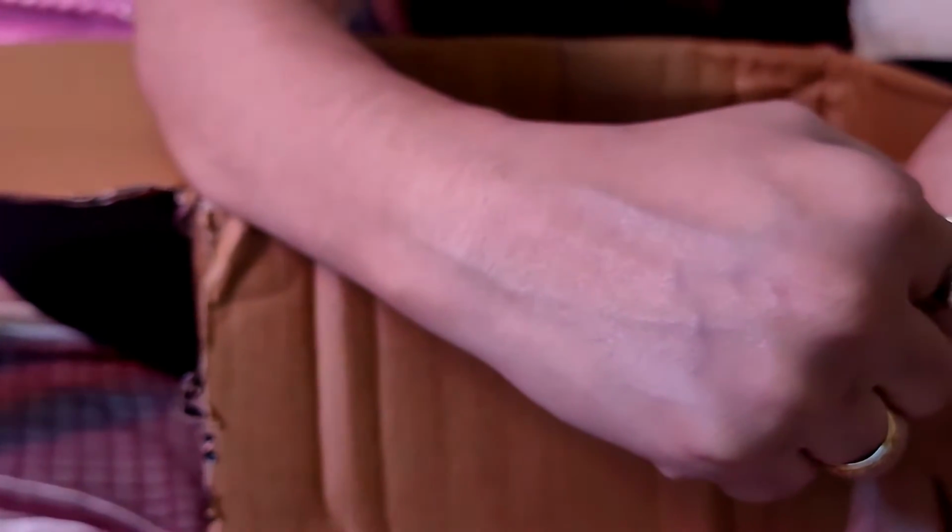Can you see how easily and smoothly this glided on my skin without leaving any white cast, and I need not rub a lot. It easily got absorbed in the skin.